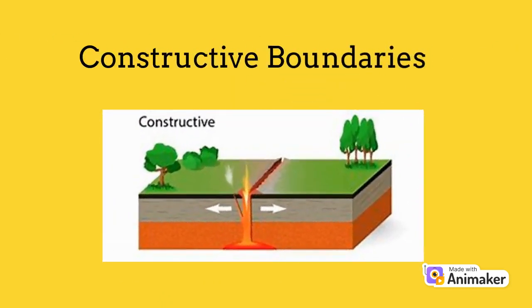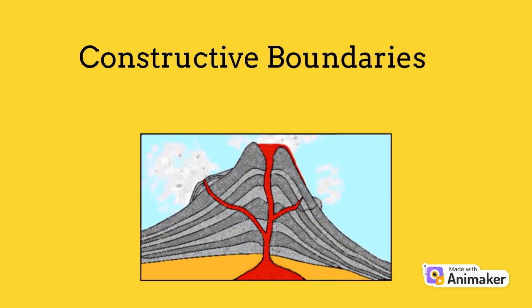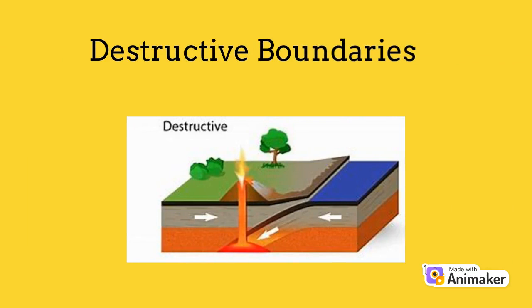When plates move away from each other, it's called a constructive boundary. Molten rock known as lava rises from the mantle through the gap and cools on the surface, creating a hill or mountain, which becomes a volcano. When plates collide, it's called a destructive boundary. The smaller plate is forced beneath the other plate and it pushes magma up to the surface, creating a volcano.